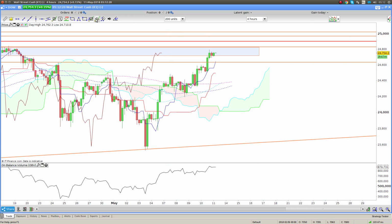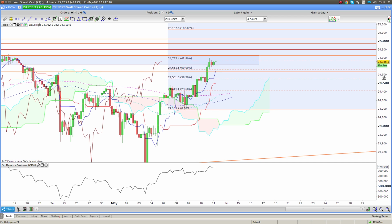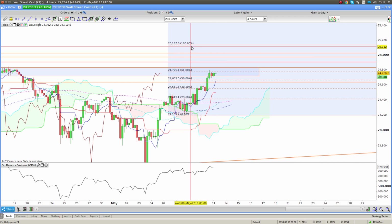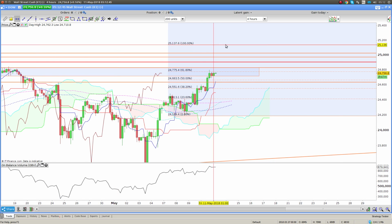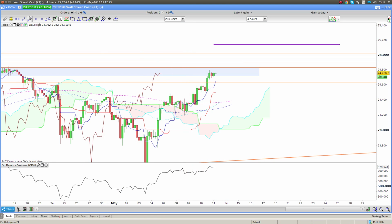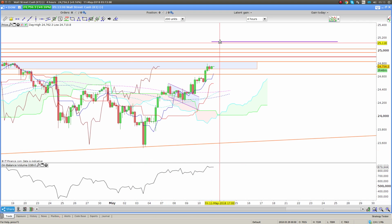Let's just double check this measured move to see whether this has played out yet. Nope, it hasn't played out. That's 25137. Let's just put a little line in there so we know that it's there. That's the target, and we can just take this noise off. And what that is, is this flag break that I pointed out 2 days ago. I'm taking the move from the bottom here to the top. So that's the one target.